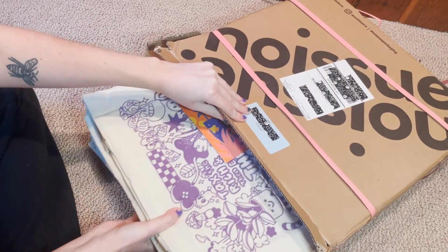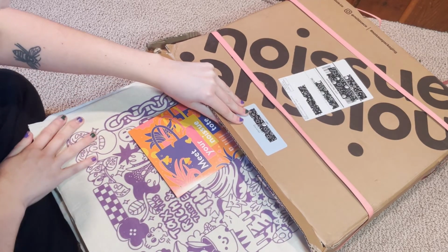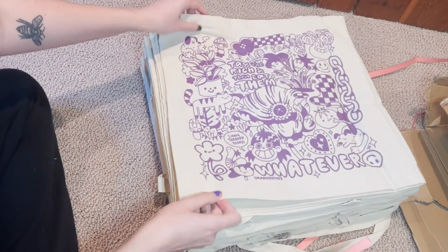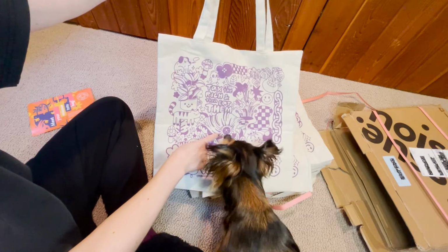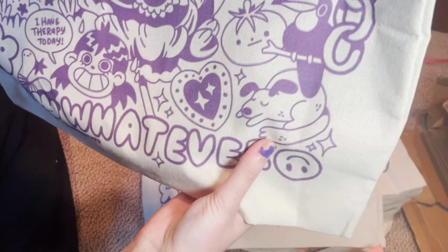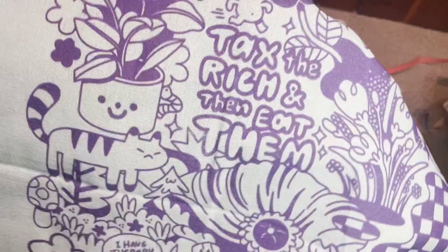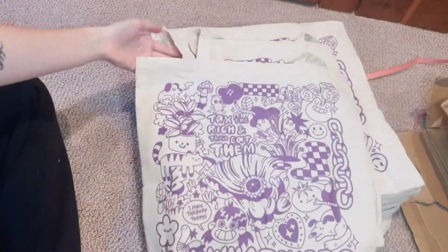Chewy, what's this? Oh my God. Wow, these are so much bigger than I thought they were gonna be. Chewy, what do you think? Look. What is all this? Got our little sleeping puppy, me with my therapy today, tax the rich and then eat them, frog. Is there only one frog on here?